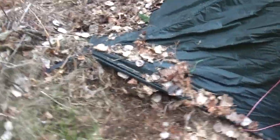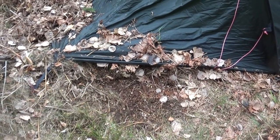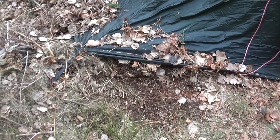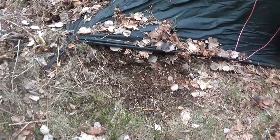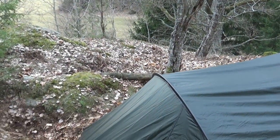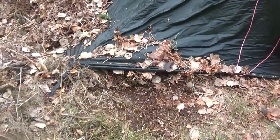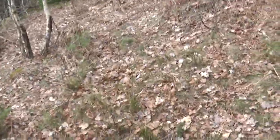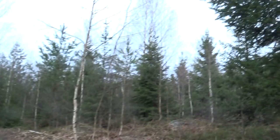Here you can see, if it's windy to this side, I'm not really gonna have a problem, unless it's getting colder. But then I just need to gather some more leaves. And there's plenty of leaves here, you can see. So maybe later, or maybe I don't care about this side, I'm not sure. That's not very important right now.